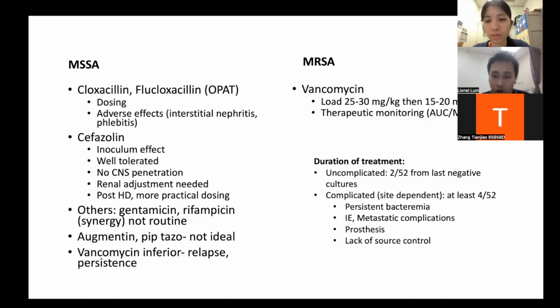And then, of course, for your therapeutic monitoring, routinely we do say keep the levels about 15 to 20, but that's on the assumption that the MIC of the MRSA to vancomycin is 1 or less. As you can see, AUC over MIC is the pharmacodynamic target that we are targeting. So AUC over MIC must be more than 400. So assuming that the MIC is 1 or below, then the levels that we usually target is 15 to 20, but that's very, very arbitrary and ballpark.